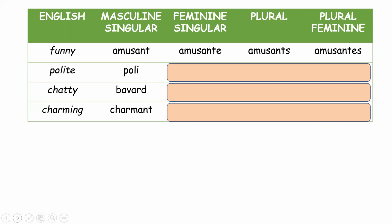So below funny, we have the word in French for polite, chatty and charming. I'd like you to pause the video here as you apply the rules that you have just seen for the word funny to each of those three other adjectives: polite, chatty and charming. Poli, bavard, charmant. So hit pause here as you work through that task.